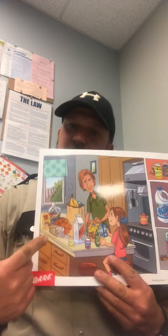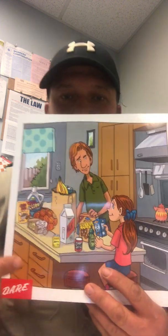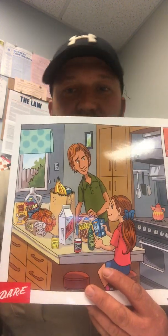So, we're going to talk about safety at home. Really safety anywhere. We're going to talk about food, non-food items, where some things are kept, where people should keep things you shouldn't touch, things you should touch. You guys are going to get this as a coloring sheet. But the first page it shows us right here is a kitchen.